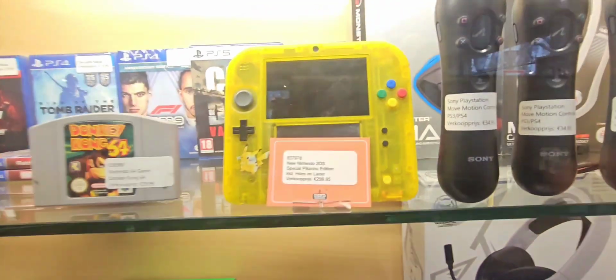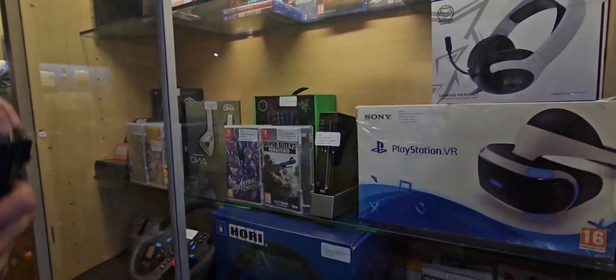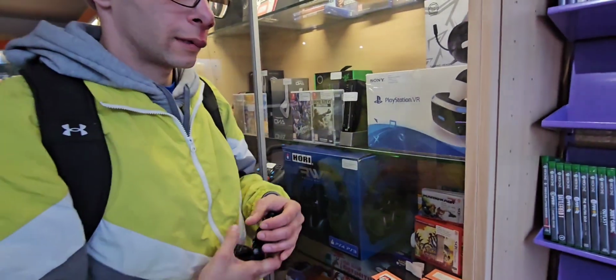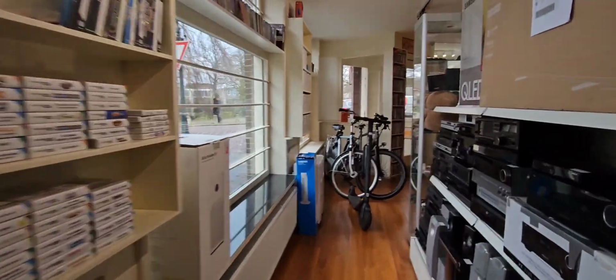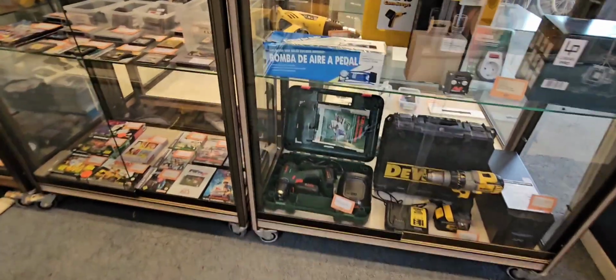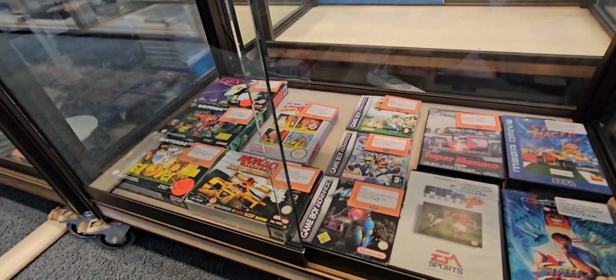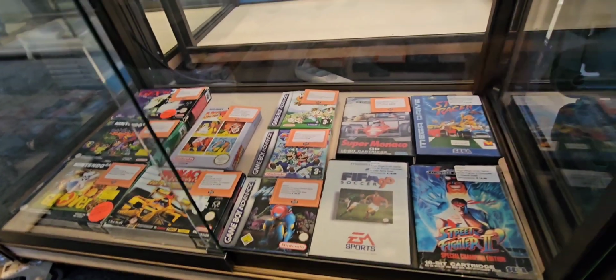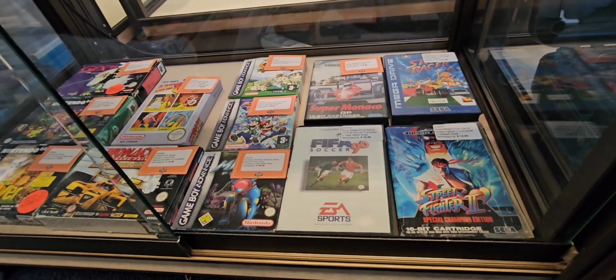Alright, and this one, 300 bucks. I've got that with me. That's the console I brought with me to play. Yeah, you showed me in the car. Some good games, man. Game Boy Advance. Wow, 200 quid. That's about the going rate for it.